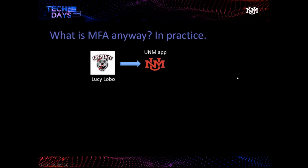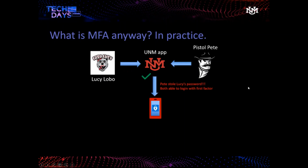So the issue is, what if someone else compromises that or has that? Whether they guessed it, whether they brute forced it, whether they phished it. Somehow, let's assume that Pistol Pete, our friend from NMSU, also has Lucy Lobo's NetID and password, which is an unfortunate situation, but believe it or not, this happens pretty frequently. So they log into the application. So unfortunately, they're both able to log in because they both know the NetID and password for Lucy Lobo, which is unfortunate. That's because Pete, being the Aggie that he is, he stole it. It's obviously not ideal. But here's where the magic of MFA comes in.